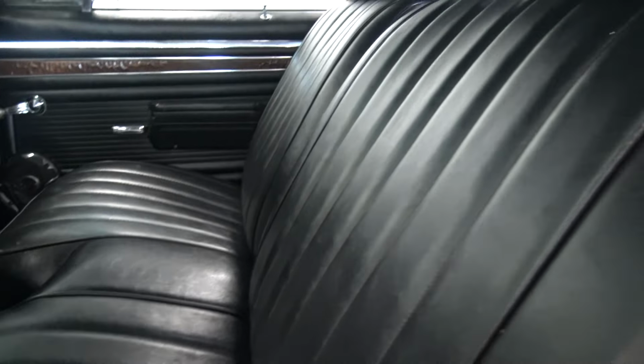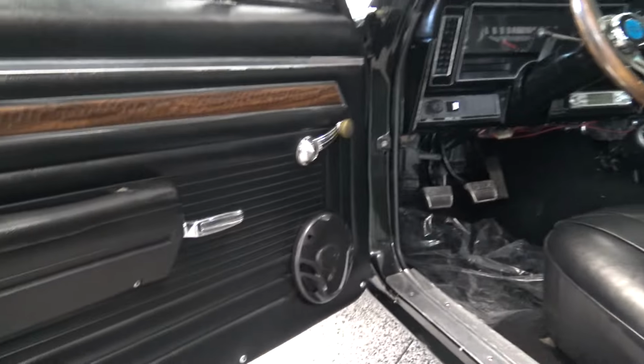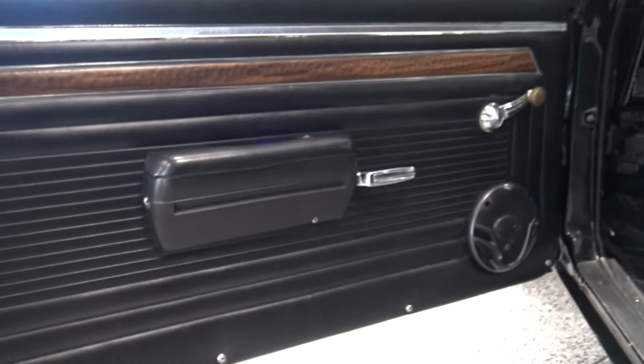It's got a little bit of a wear spot right here. Other than that, the rest of the seat is in great shape. We've got the other spot on the passenger side we mentioned. That's it. Door panel, the original armrest pad has a little nick in it. They're about 10, 20 bucks. If I had seen that earlier, I would have gone ahead and fixed it.